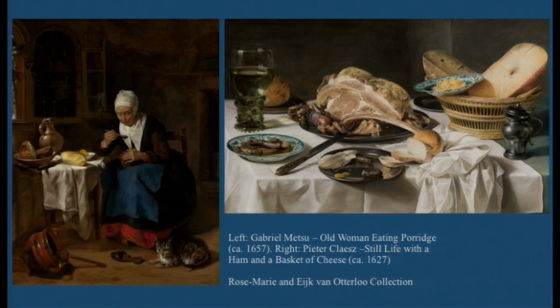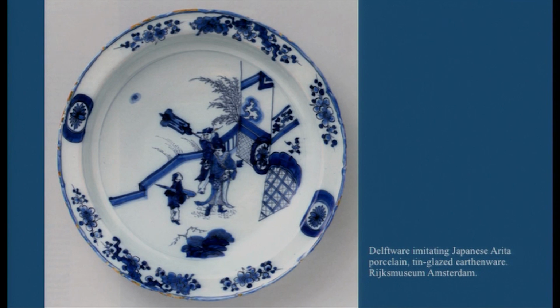It transformed Dutch households. The new vessels were used to serve new food and drinks, chocolate, tea, and coffee, called for new shapes of cups and serving containers. These imported wares also were a major incentive to change the local production of ceramics in attempts to imitate the quality and design of East Asian dishes. You see here a Delftware imitating a Japanese design that is usually associated with Arita ware, but you see it here on a tin-glazed earthenware example.